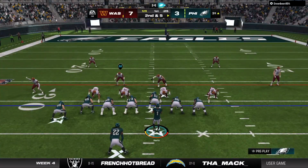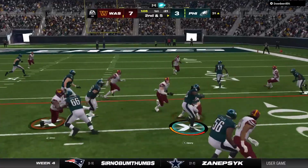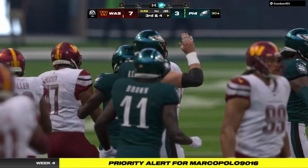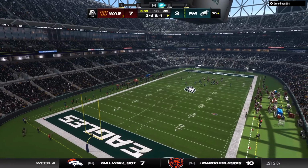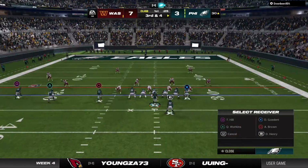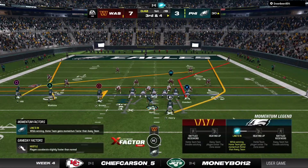From the 31, here's 2nd down and 5. Off the option, here's Henry. And he's going to get this one down to the 30. 5 yards on 1st down, but now just a 1-yard pickup there on 2nd. You talk about this Washington defense. And they've shown the ability to play tough against the pass, currently ranked number 9 in the NFL. Yeah, defending the pass hasn't been an issue for them. It's been stopping the run. If they don't stop the run, they can't get back to their strength, which is guarding against the air attack.